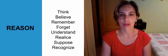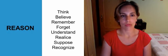Okay, now the verbs of reason, in connection with your reason, with your thinking, with your brain. For example, the verbs think or believe, remember, and the opposite, forget, understand, realize. Sorry, there is a little mistake. It should be realize with a Z, okay, and not a C there. Suppose and recognize. All these verbs have one thing in common: you use your reason or your brain, okay, to express your ideas.